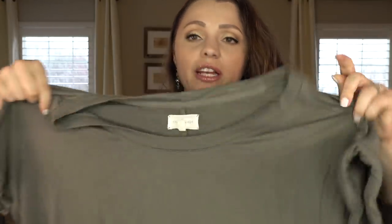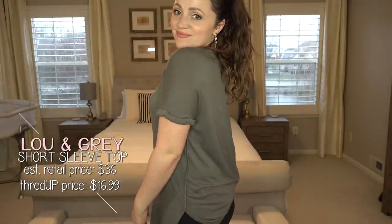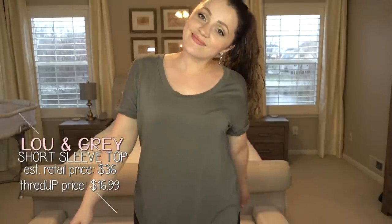Okay, fine. Another Lou and Gray. I'm embarrassed at how much I got from that brand. But again, it's kind of an oversized t-shirt that would look great with leggings. It's a little bit longer, and I think it's slit up the side a little bit. Again, leggings. That's all I want. That's all I want ever in life. I'm never going to not want that.